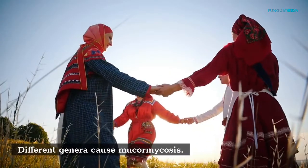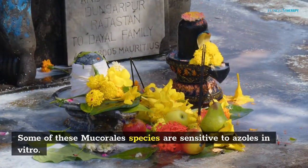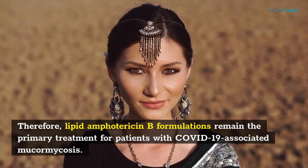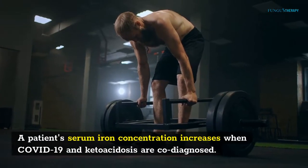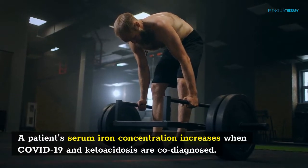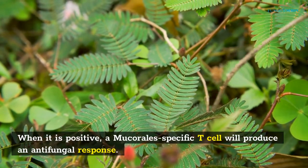Different genera cause mucormycosis. Some of these Mucorales species are sensitive to azoles in vitro. Therefore, lipid amphotericin B formulations remain the primary treatment for patients with COVID-19 associated mucormycosis. A patient's serum iron concentration increases when COVID-19 and ketoacidosis are co-diagnosed. When it is positive, a Mucorales-specific T cell will produce an antifungal response.